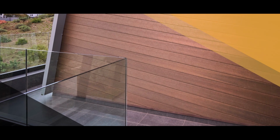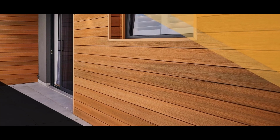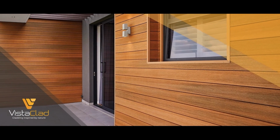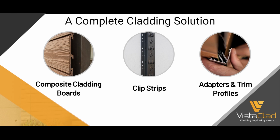Thanks to years of product research and development, you can now enjoy the look, functionality and lifestyle benefits of Eva-Last composite on any siding or cladding project with VistaClad, a new level of cladding performance. VistaClad offers a complete cladding solution thanks to its innovative system with concealed fastening and trim to create a finished look.